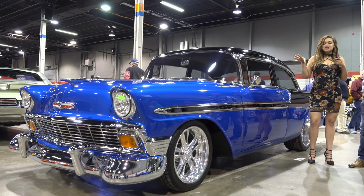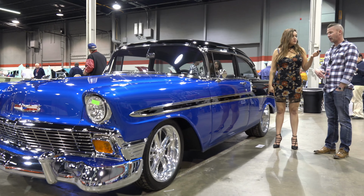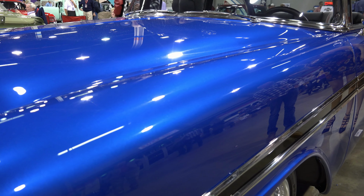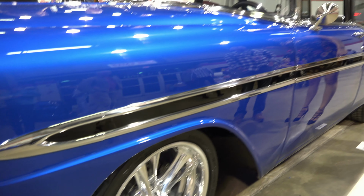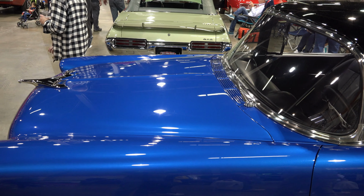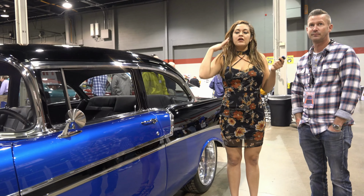Now, the paint is just beautiful on this car. What color paint is it? This is the PPG paint. It's electric blue, clear coat, and then PPG black. So yeah, base coat, and then just PPG paint. It looks wet all the time. They did an awesome job painting it. They did. Now, what kind of wax do you use for this car? You know what? We use a DFT detailer wax on it, or I'll use Griot's Garage. Depends on what I have or where the car's at at the time.